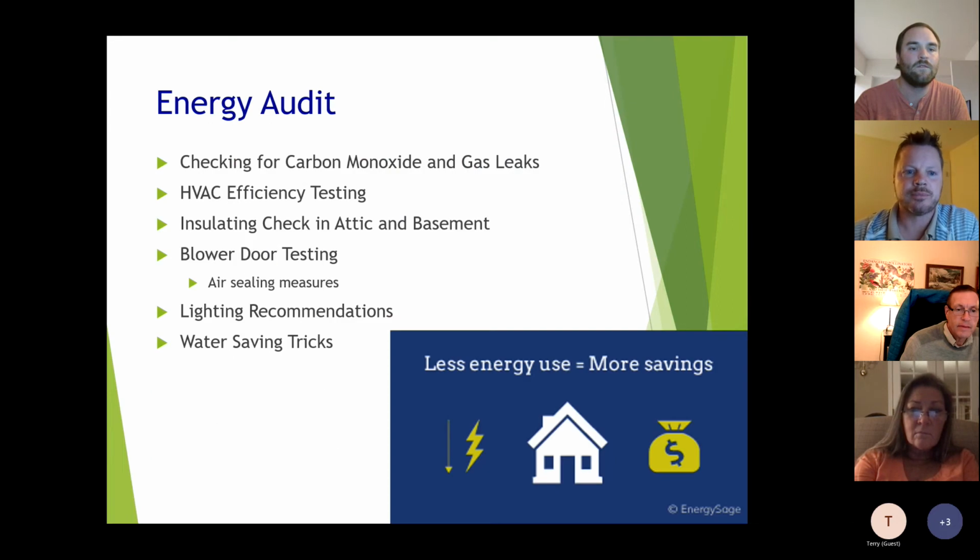Next slide, please. All right, the energy audit. So that consists of checking your home for carbon monoxide and gas leaks. Most important is health and safety. So that's what they will do first when they come into your house. An energy auditor will be someone that you reach out to through your utility company. We'll go over that later. So first they come in and check health and safety. That's basically your HVAC systems and how they run. They do further testing on those systems to check for efficiency and what have you.